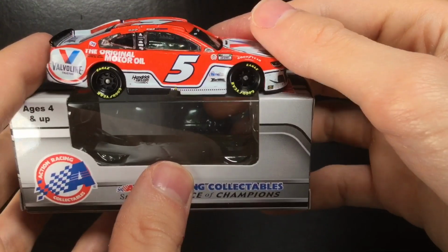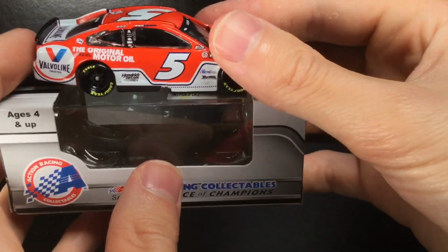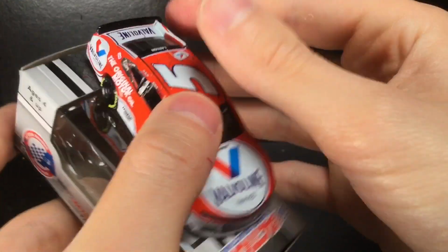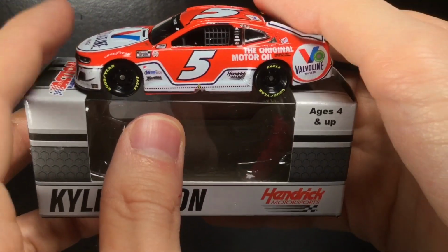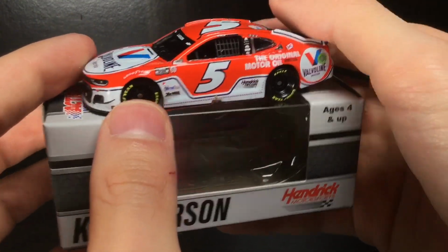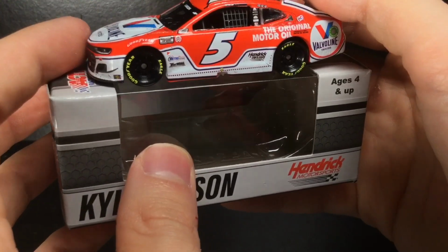But based on what I know, this is going to be a car you're going to want. And years from now, it's going to be a very rare piece, especially with it being the end of the Gen 6 era. This is going to be a diecast you're going to want. And it reminds me a lot of that red Target Kyle Larson win that he had at Michigan. So, like I said, guys, this is going to be a car you're going to probably want.